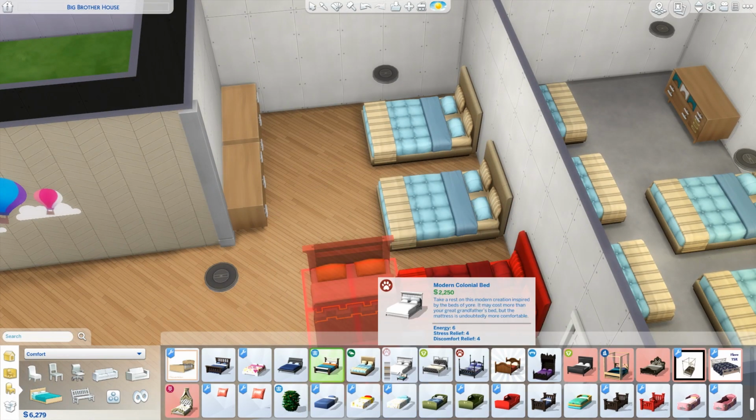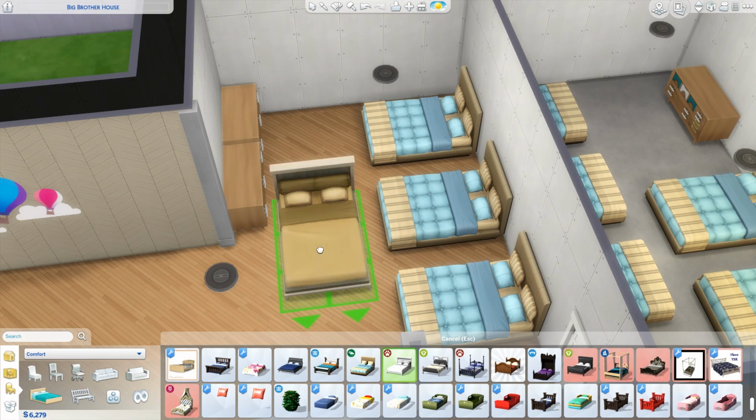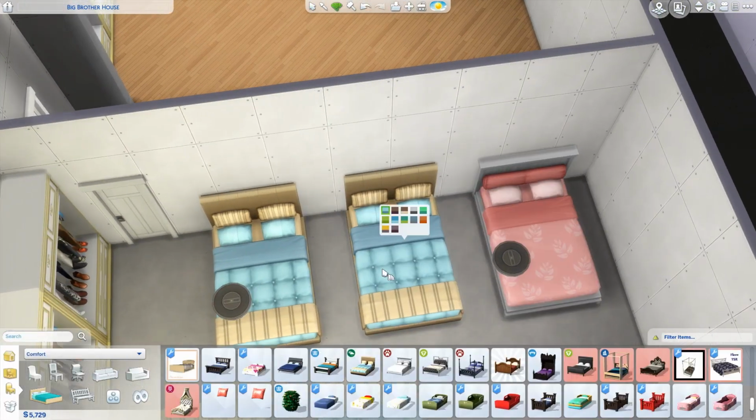Oh, here I am doing this room. This room, do I finish it in this one? No, I think I do the pink room first, actually.